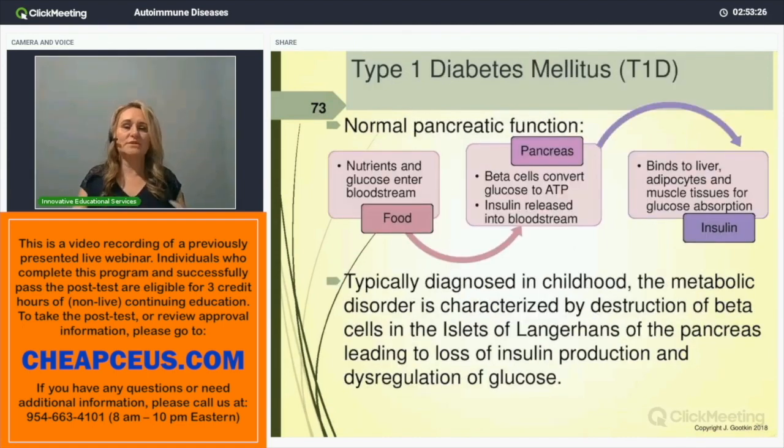Well, talking about type 1 diabetes. Type 1 diabetes was previously known as insulin-dependent diabetes mellitus or juvenile diabetes mellitus. Normally, with a normally functioning pancreas, we ingest food, and the nutrients and glucose enter our bloodstream. The pancreas beta cells convert glucose into energy and release insulin. The insulin goes into our bloodstream and helps that glucose migrate into our cells to be utilized for energy. What happens with insulin-dependent diabetes?